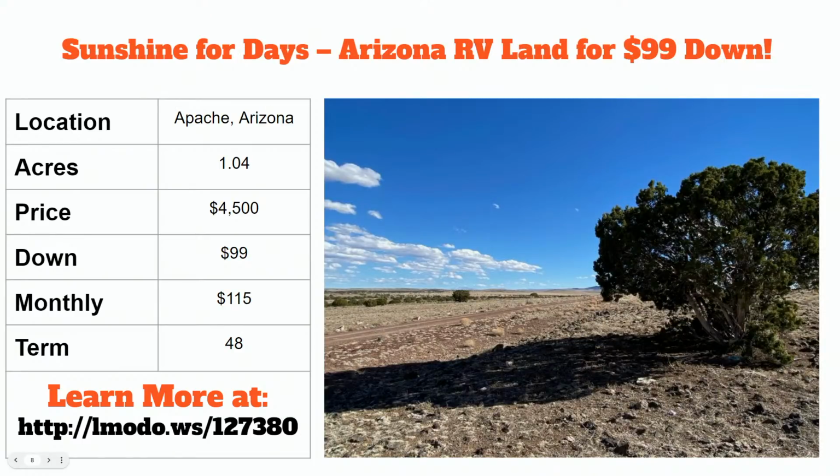RV land in Arizona, Apache, $99 down to 1 acre. Now, this is going to be a property that will allow you to camp on the land. This is going to be in northern Apache County, Arizona, up near the interstate. Basically this property is going to be a campable lot. So it means you can camp out there, not just an RV lot.